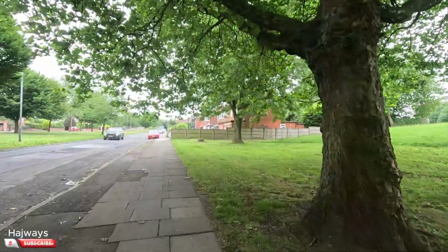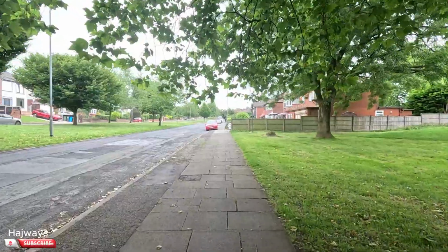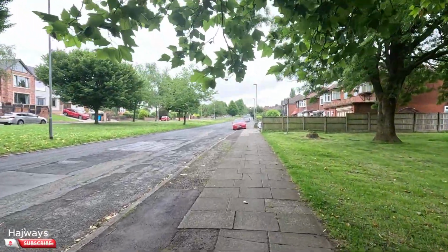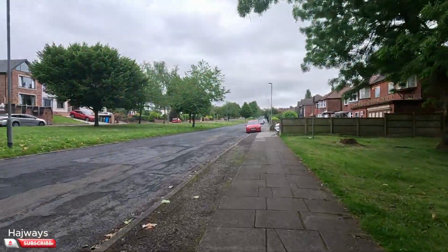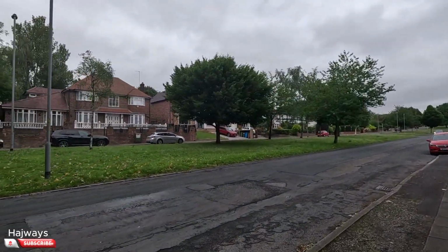So now we are walking up Mainway, a beautiful boulevard that really shows off the layout of Alkrington Green Village. It's wide, leafy and full of family homes. You can feel the community spirit here. Everything's tidy, it's quiet and it looks very, very safe. Please let me know in the comments section if this looks like a place where you could live.